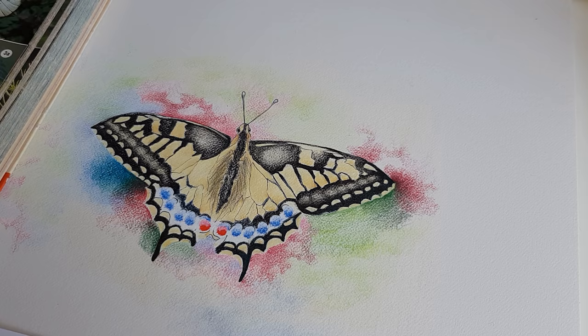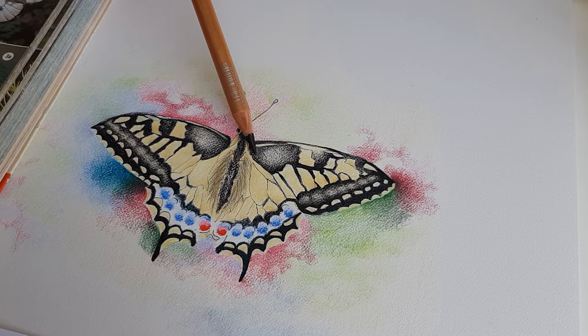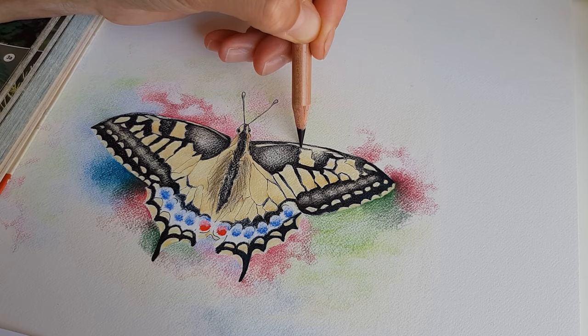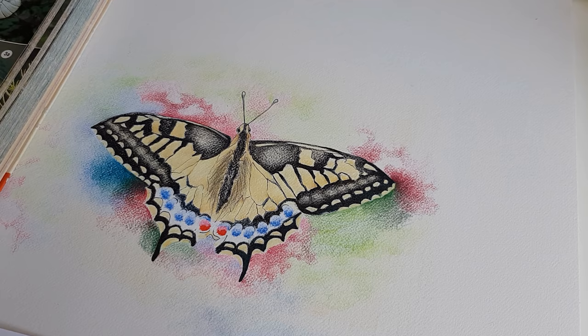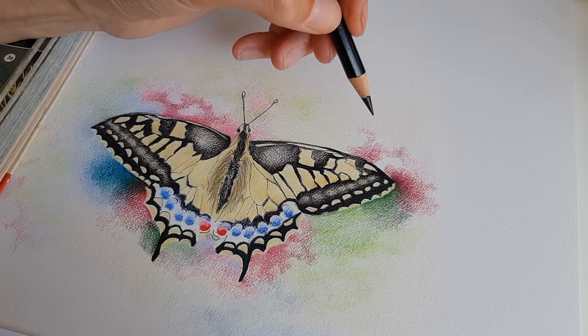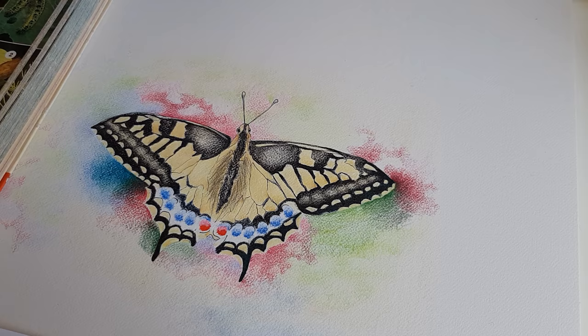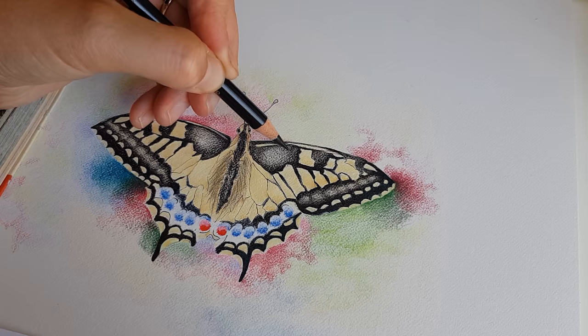I have Castell Earth again. That looks good. Yeah, that looks good. Now over here, there should be a touch of darkness also. Now and then in the end it will all come down to the question, how much detail do you wish in your drawing? Too much detail is not good. Not enough detail isn't good either.